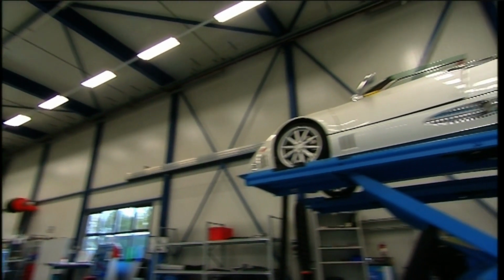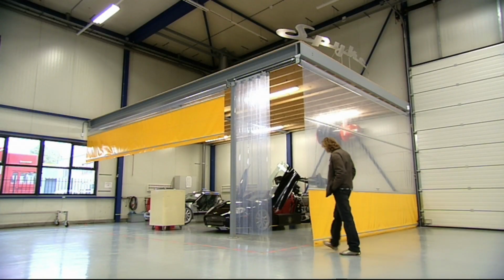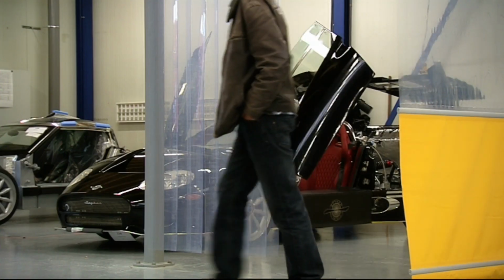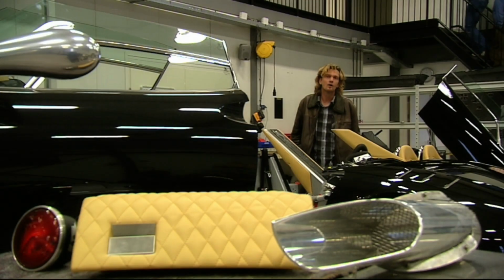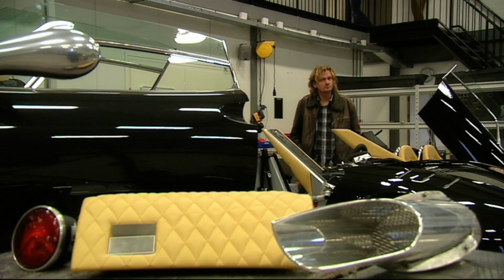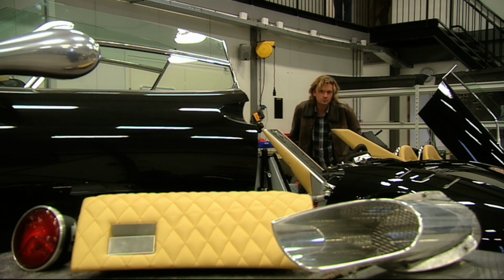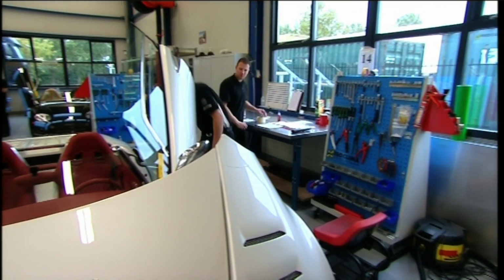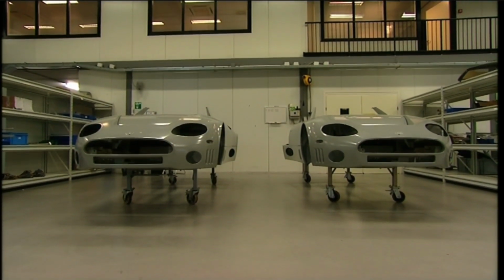But the real key to buying a Spyker is choice. This is a manufacturer who claims to offer an unlimited number of options, which means you can specify anything from air conditioning to the ergonomic design of your seats. Long wheelbase, short wheelbase, coupe, spider, manual or automatic gearbox. And then you've got to choose your engine settings, what gauges you want on the dashboard, and pretty much anything you could possibly think of.